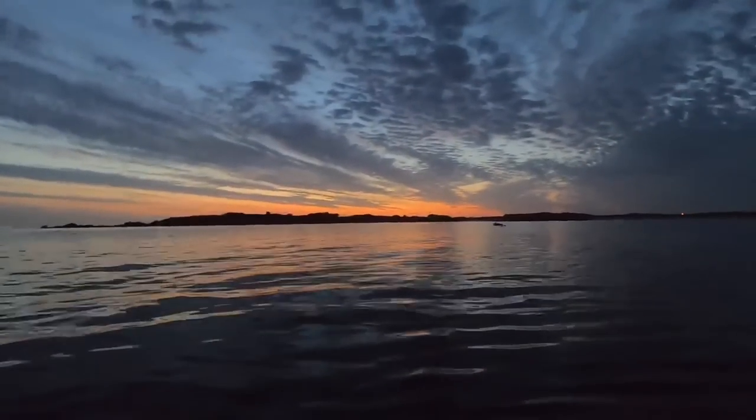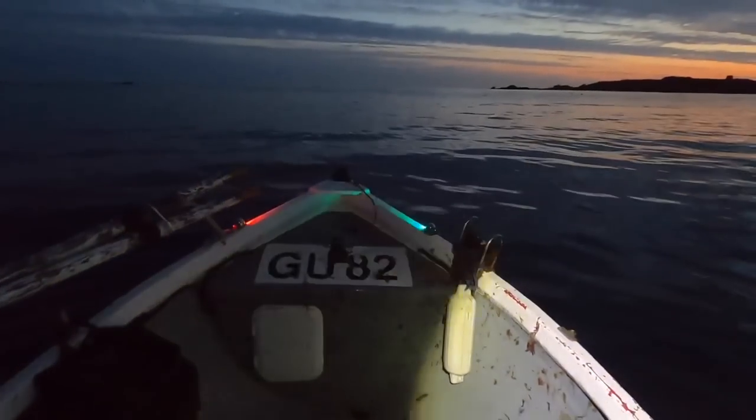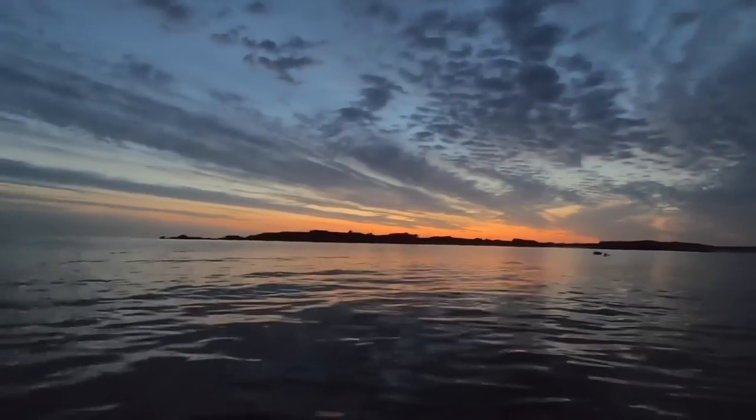Right, hopefully the next pot produces some lobos. Look at that sunrise. It's going to be absolutely beautiful. As you can see, got the nav lights on. And well seen today. It's like a mill pond.